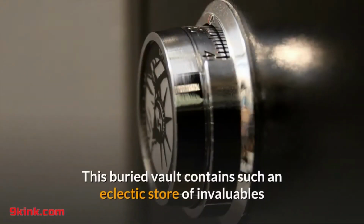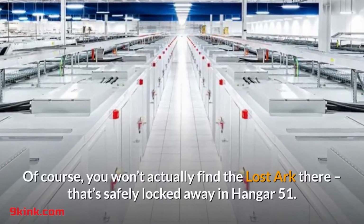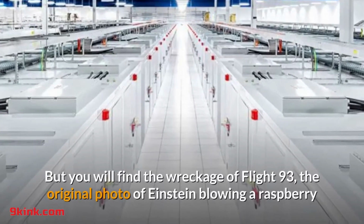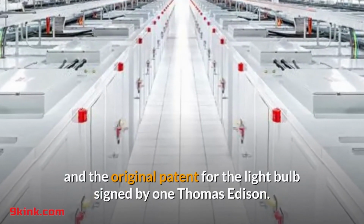What's inside? This buried vault contains such an eclectic store of invaluables that you wouldn't be surprised to find the Ark of the Covenant tucked inside. Of course, you won't actually find the lost Ark there, that's safely locked away in Hangar 51. But you will find the wreckage of Flight 93, the original photo of Einstein blowing a raspberry and the original patent for the light bulb signed by one Thomas Edison.